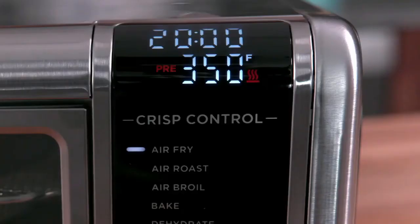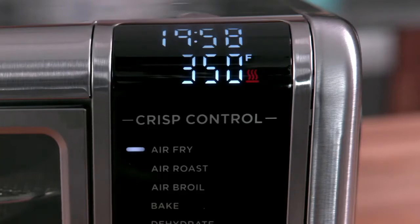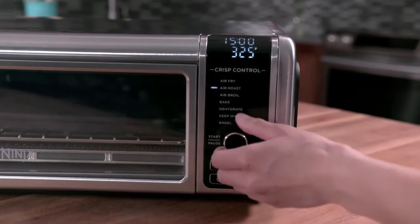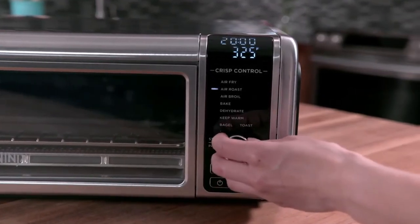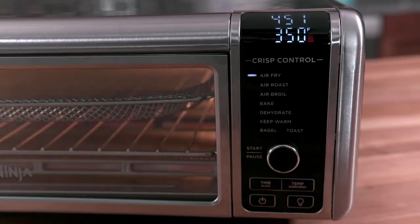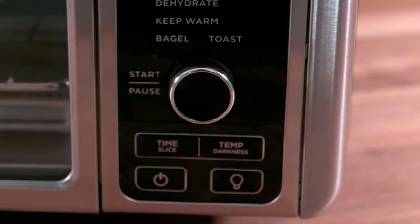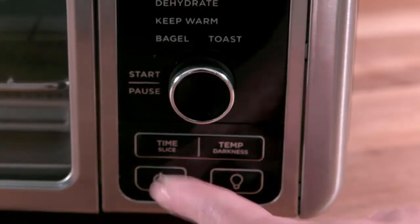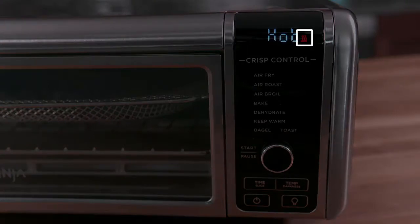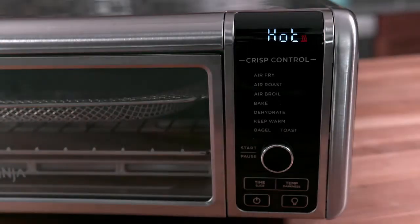Once the unit has finished preheating, it will beep and the timer will automatically start counting down from your selected cook time. If you need to change the cook time at any point, you can easily change it by turning the dial. The light button allows you to easily check on your food while it's cooking. After you are done cooking, turn off the oven by pressing the power button. The hot indicator will remain on while the oven is cooling off.